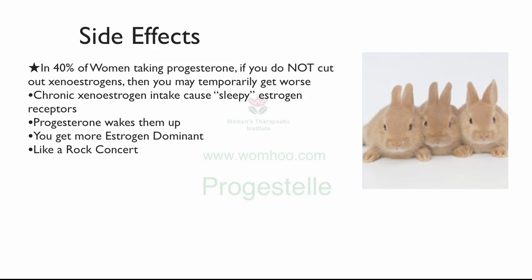It's kind of like a rock concert. When you first go to a rock concert, initially it sounds very loud within the first 5 minutes. And then after about half an hour, it doesn't seem so loud anymore. Then you take the progesterone, and all of a sudden the rock concert's loud again. So this is what's happening. It's not the progesterone, but the waking up of the sleepy estrogen receptors that makes you look like you're more estrogen dominant. So the solution is to cut out xenoestrogens for 1 to 3 months and then take progesterone.